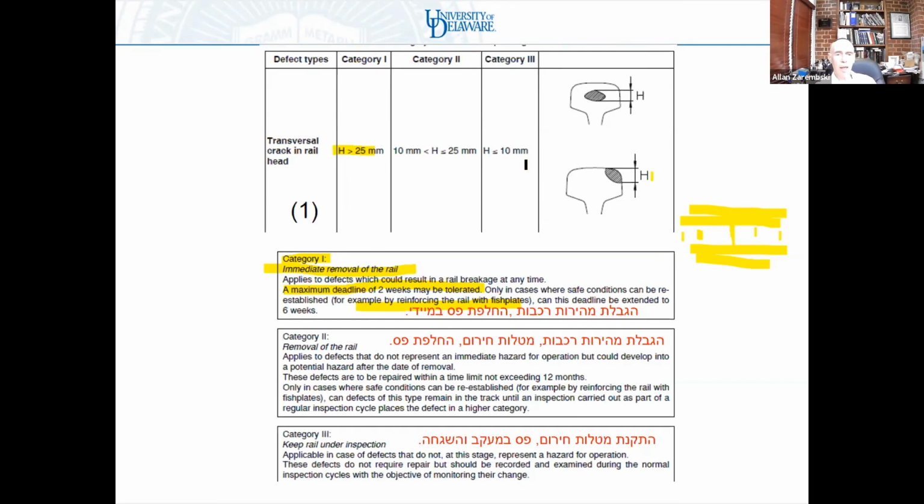Okay. Category 2 defects, between 10 and 25 millimeters, can be repaired with a time limit of 12 months. But again, very often a slow order is imposed. Again, in the US, a slow order would have been imposed, maybe a 100 kilometers per hour slow order. In category 3, the smaller defect, no action is required. These just have to be inspected on a regular basis to make sure they don't grow into a category 2 or a category 1.